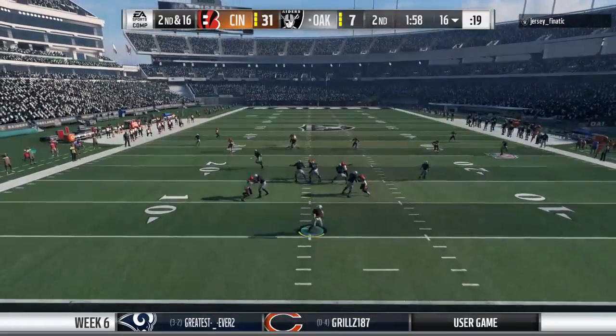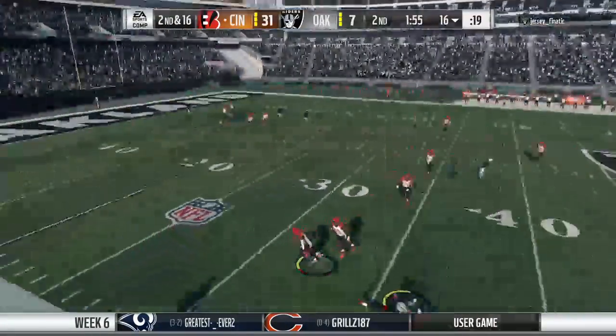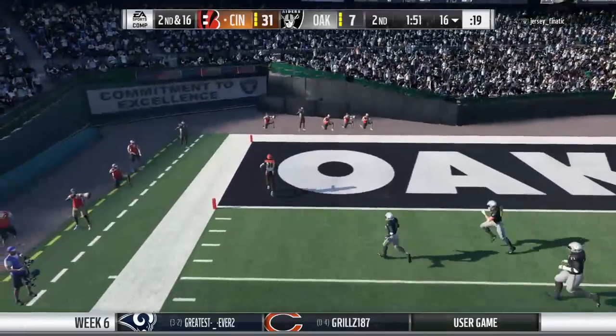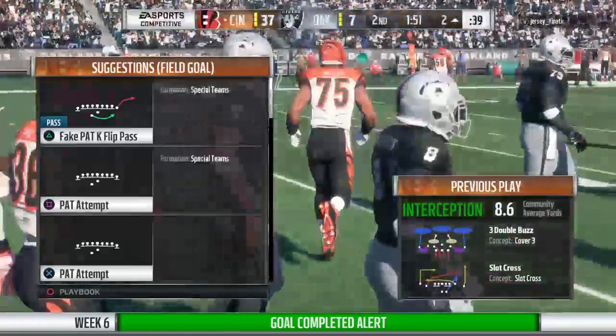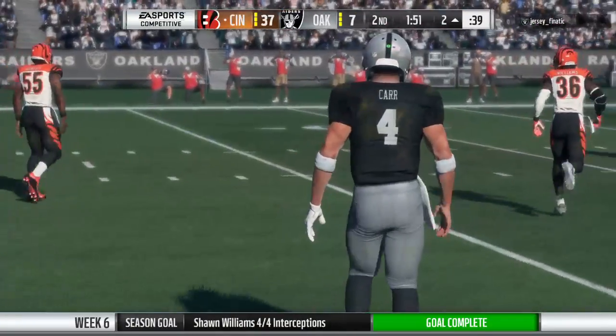Now Carr throwing on second down. And his pass is intercepted for the 4th time today. Picked off near the 32. And he will bring it back. It's a pick 6 for a Bengals TD.